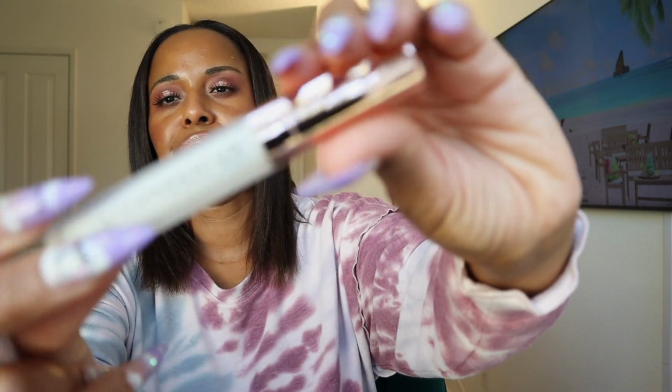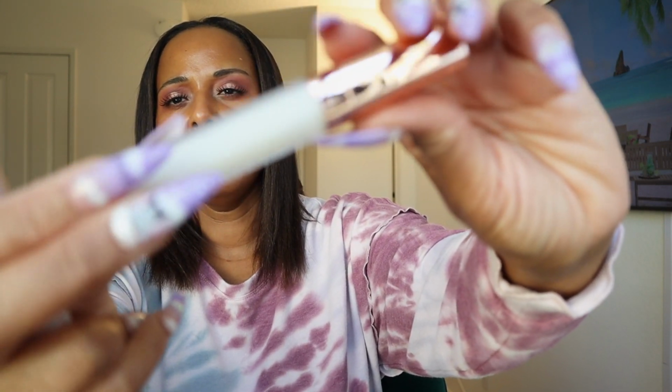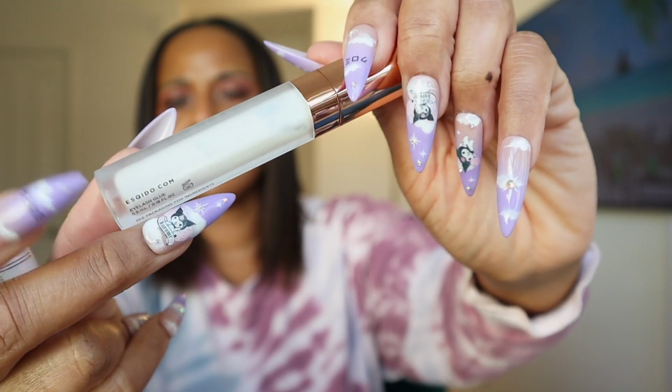Mosquito Companion Eyelash Goo, if I'm even saying it right. This is supposed to be for people who have sensitive eyes, sensitive lashes.